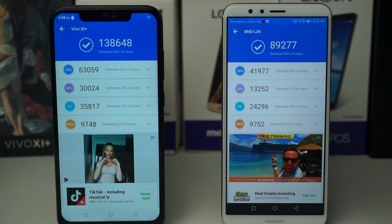I believe I paid $280 for this device. You guys can go ahead and check the current pricing. It may be a little bit over $300 now, but for $280, I think this is a pretty damn good benchmark. Now onto our CPU, we got a score of 63,059, defeating 62% of users.